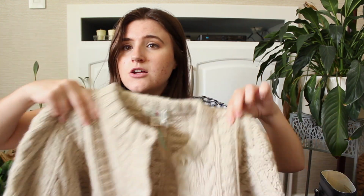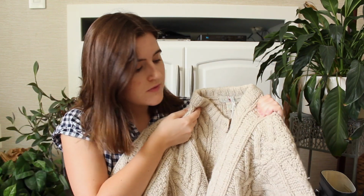So I have 2 more items to show you guys, and they are probably 2 of the best thrift finds, aside from a couple of other pieces I found in the past, that I've ever found, and both of them I found on Thredup. They are both vintage J. Crew items. So the first is this wool sweater.